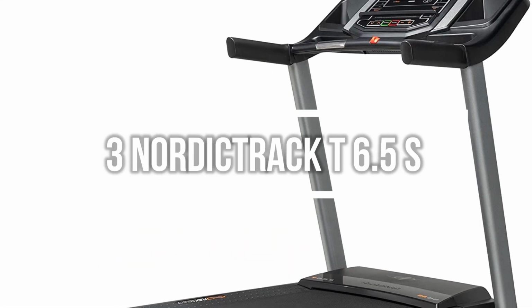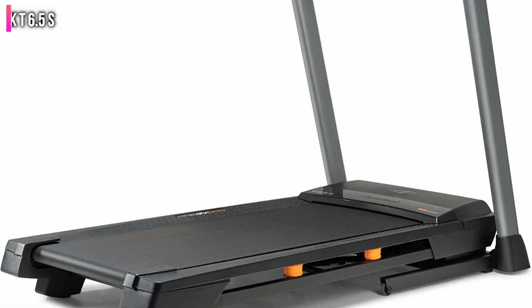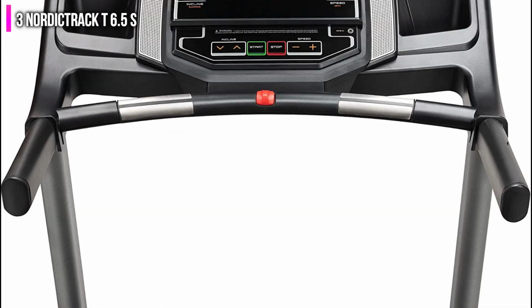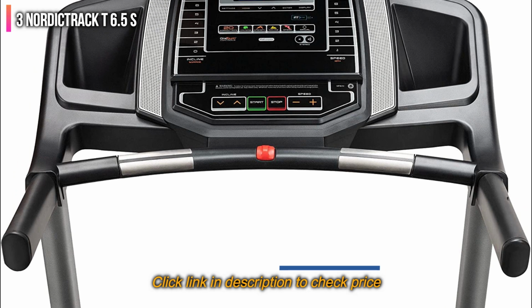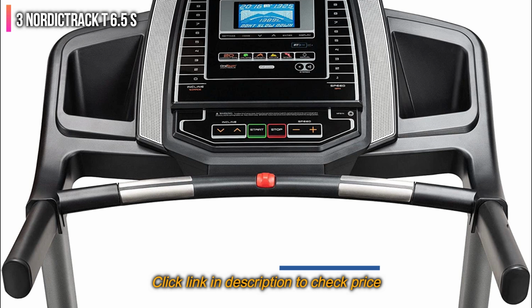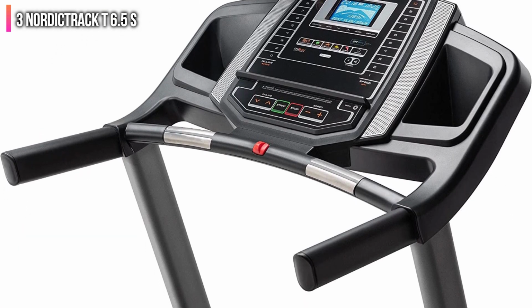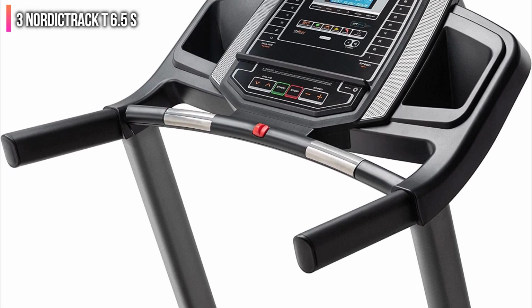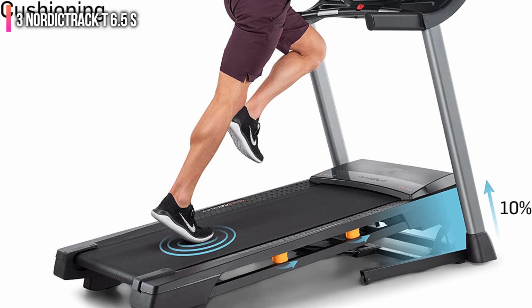Number 3 on the list is NordicTrack T 6.5S. The best part about the NordicTrack T series treadmills is the app support. With the global workouts and studio classes, you can stream live and on-demand workouts right on your equipment. And with the 30-day iFit membership, your trainer can auto-adjust your speed and incline through a smart Bluetooth connection.